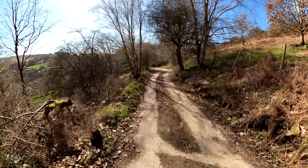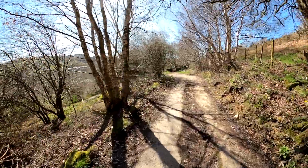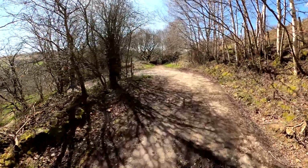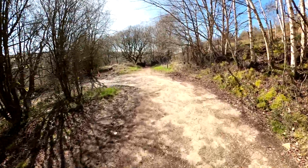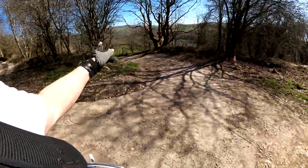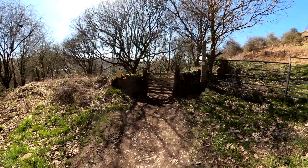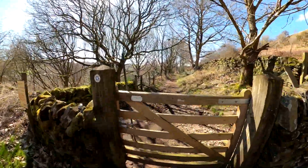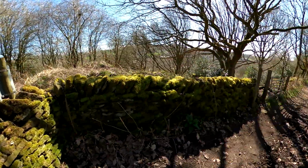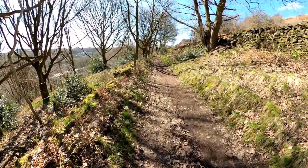So the only repeat bit really is from that gate at Lantern Pike, where I went up down to here. I came up this path here, and then up. So that's probably about a mile of repeat, but the rest is all loop. So I came all that way, go back through here. This should drop me down to the road, I believe, and then I've just got to work up through the village. A little bit of road before I get onto the bridleway again, but again I'll have to figure that out when I get down there.